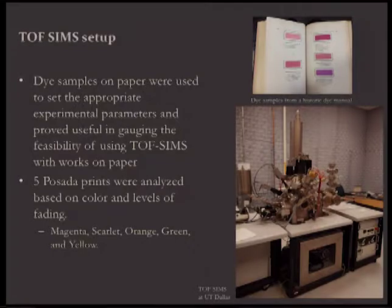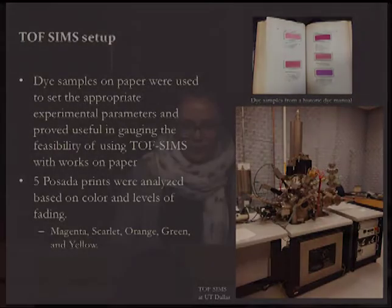After these parameters were established, five Posada prints from the Amon Carter Museum's collection were selected for analysis based on color and dye intensity. Each print was sampled by gently scraping a tungsten needle over an existing loss and then gathering the fibers onto double-sided copper tape.